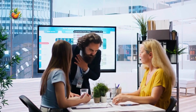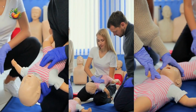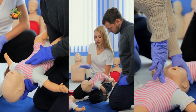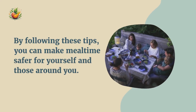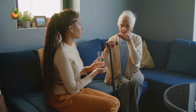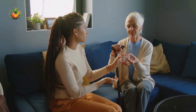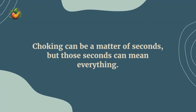Knowing the signs, performing the Heimlich maneuver, and understanding how to prevent choking can save lives. Remember, it's not only about eating carefully but also about being prepared to step in and help someone else. By following these tips, you can make mealtime safer for yourself and those around you. And if choking is something you experience often, don't ignore it. Seek medical help to uncover the underlying cause. Choking can be a matter of seconds, but those seconds can mean everything.